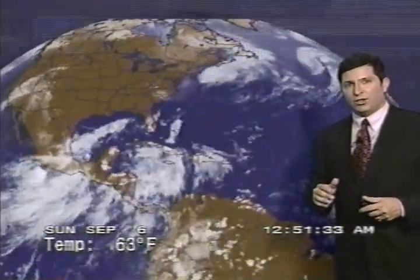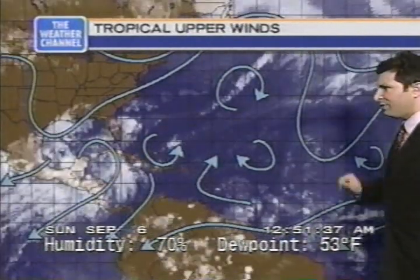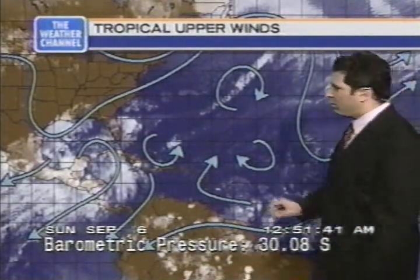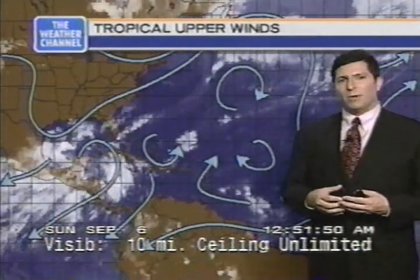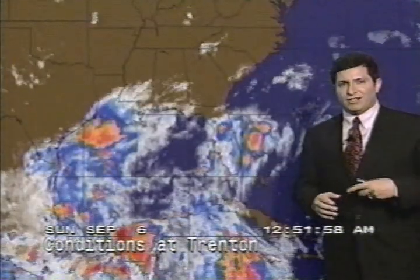Let's bring it a little closer here into the upper level winds. We can see that we still have winds out of the east at upper levels across the tropical Atlantic. We do have a little bit of an upper level ridge here in the area of the western Caribbean and the southern Gulf of Mexico. And so if something should start forming at the surface, the conditions aren't altogether unfavorable from the storm's perspective for further development. But we'd have to first see that development at the surface.